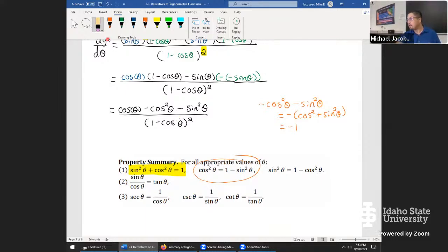Gotcha. Other questions or comments at the moment? Okay, well, we're getting through it. So far, the numerator, we have really just a glorified negative 1. Does that make sense to folks on how this all was hiding a negative 1?